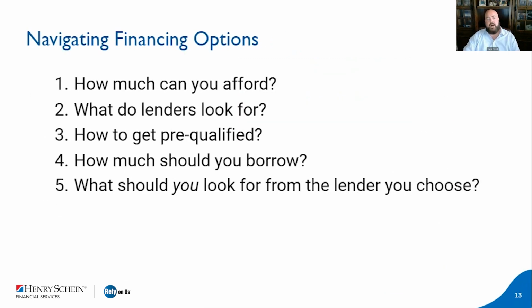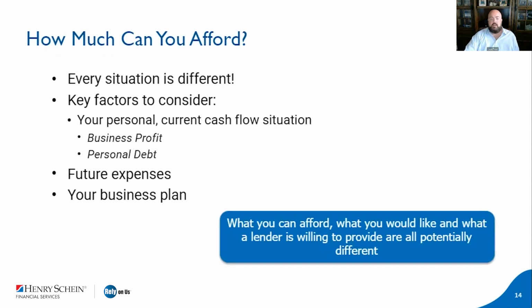Navigating your financial options. When navigating your financial options, there are really 5 key questions that should come to mind. How much can I afford? What do lenders look for? How do I get pre-qualified and what information is needed? How much should I borrow? And what should you look for from the lender that you choose? Let's dive into each of those individually here.